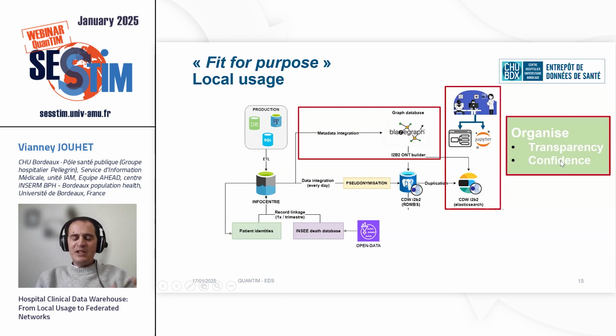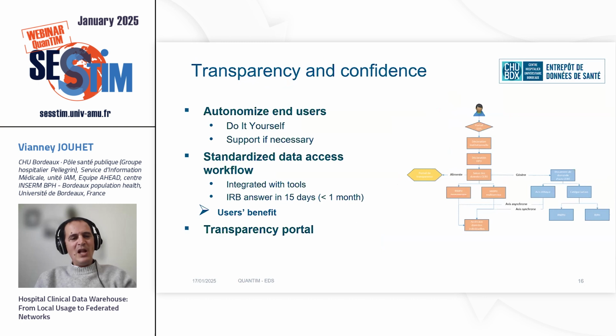And the third thing that is really important, it's not only technique. In order to implement a fit-for-purpose clinical data warehouse, you have to organize the transparency and the confidence between the actors. So about transparency and confidence between the actors, our main driving principles were first, autonomize the end users. The idea here is just do it yourself.